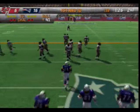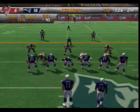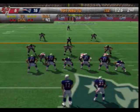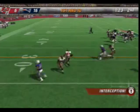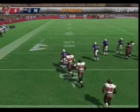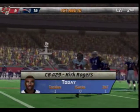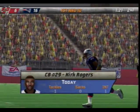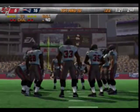After the defense gets the takeaway, they're now set to go at the 41-yard line. Hold the look. The Buccaneers come out of a nickel pack with the throw, and it's intercepted. I'll tell you, it's very important to have pressure on the quarterback. What that does is make the secondary's job a heck of a lot easier. And on that play, it led to an interception.